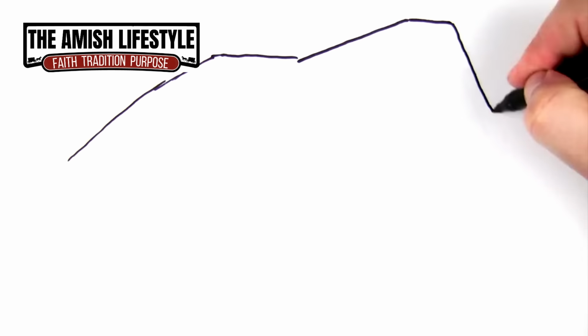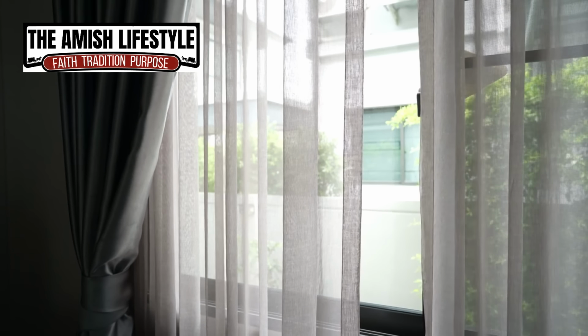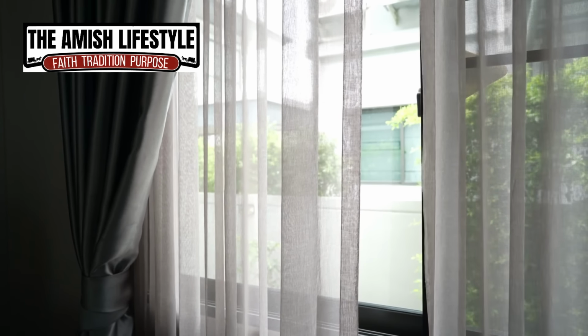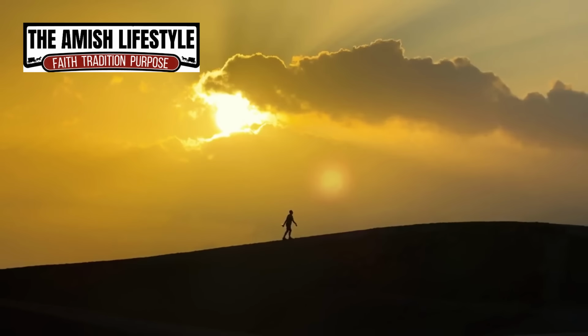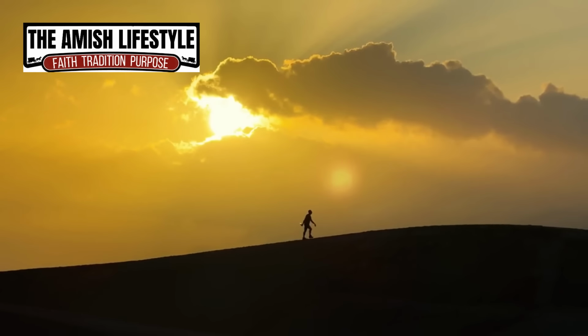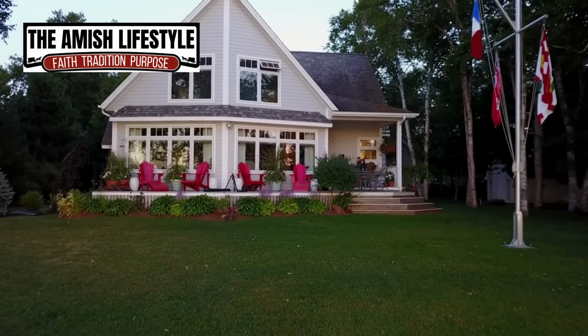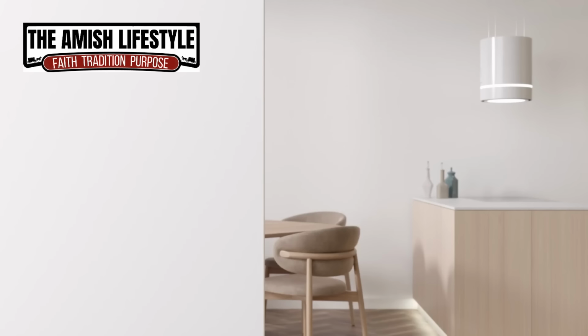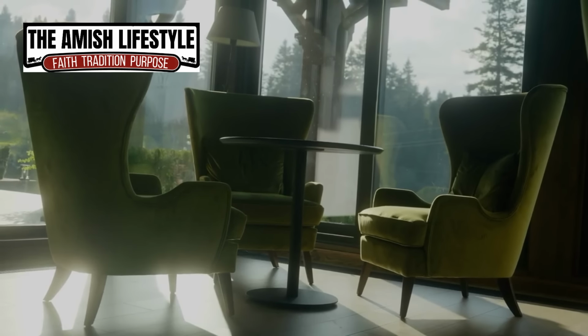It's all about strategy. Every choice they make, from where they plant a tree to how they hang a curtain, is done with one thing in mind: staying cool without spending money or using power. So next time you're sweating through your shirt while staring at your electric bill, ask yourself, am I blocking the sun, or am I just letting it roast me alive? Because once you start shading your home the Amish way, you'll feel the difference almost immediately. No AC required, just a little planning, and maybe a few extra curtains.